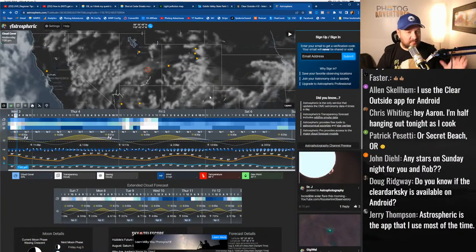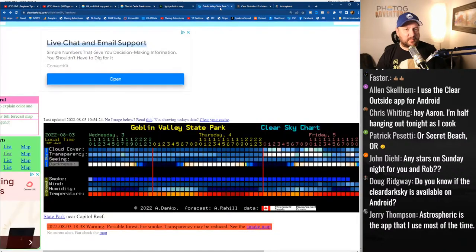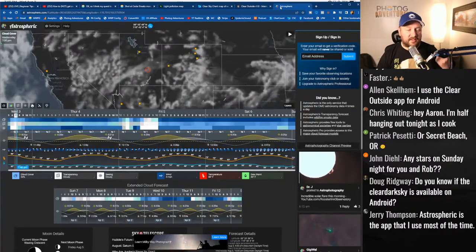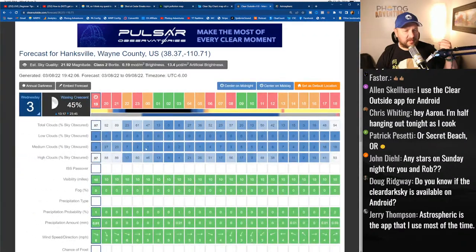Hanksville, Goblin Valley, roughly the same thing, and on Clear Outside, and then Goblin Valley State Park for Clear Dark Sky. Astrospheric says tonight, starting from 5 p.m., it is cloudy up until about 10. So while the Goblin Valley here is pretty optimistic, let's see, what does it say at 10 o'clock? These clouds on Clear Dark Sky's prediction have not moved in the way, but on Astrospheric, they have. And on Clear Outside, am I doing Hanksville? What am I doing? Yeah, I'm doing Hanksville Wednesday.